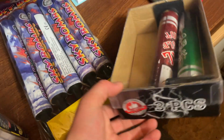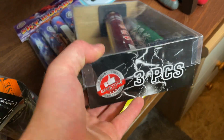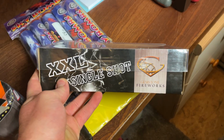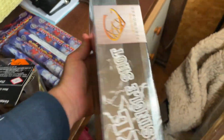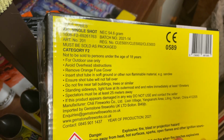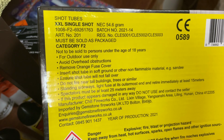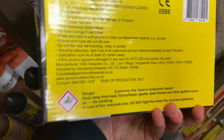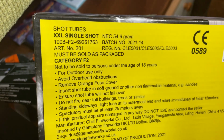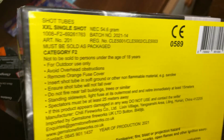Went with some gemstone product. I fired one of these. I just had to, as you do when you're a bit of a pyro. Yeah, I can't fault these at all. If you can get these for around about £12 a box, £13, I highly recommend picking them up, guys. I think they're basically 1.3. Well, they're F2, but the burst on them is pretty much like a 1.3 burst. But there's 54.6 grams in there.